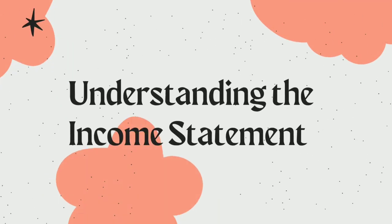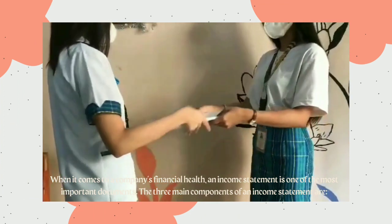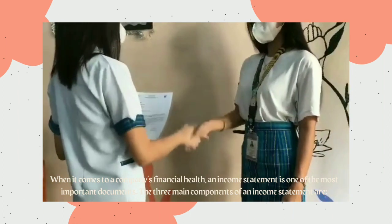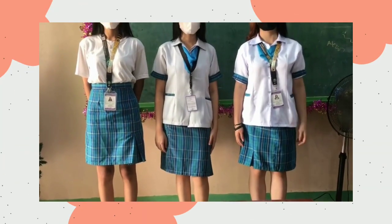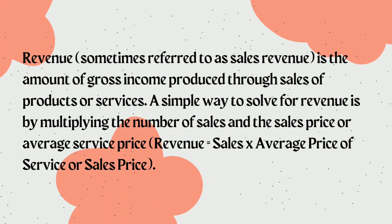Understanding the income statement. When it comes to a company's financial health, an income statement is one of the most important documents. The three main components of an income statement are revenue, expenses, and profit. Revenue is the amount of gross income produced through sales of products or services. A simple way to solve for revenue is by multiplying the number of sales and the sales price or average service price.